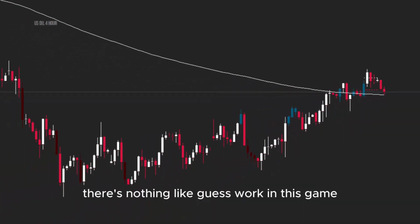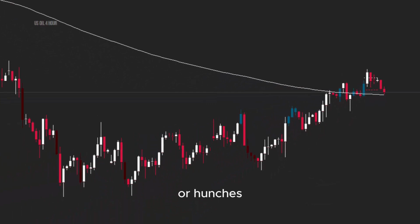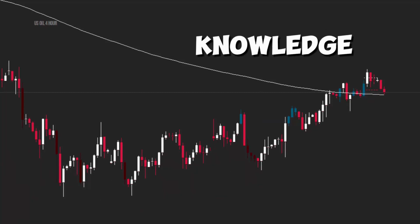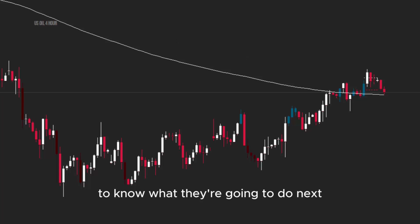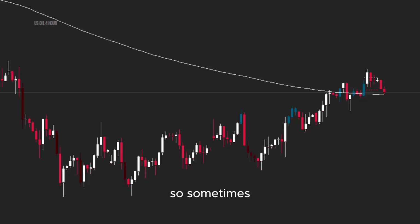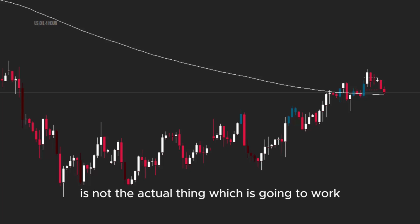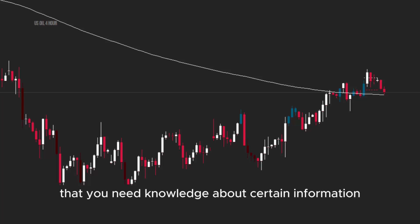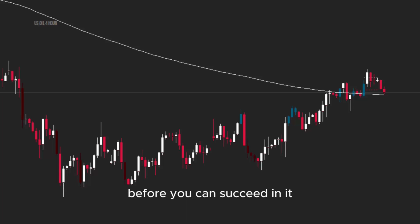There's nothing like guesswork in this game, or hunches. Hunches don't work. Many professionals use information, data, knowledge, etc. to know what they're going to do next. If hunches were that good, everyone with a good hunch would be millionaires. So sometimes the thing that comes to mind first is not the actual thing which is going to work. And that's what I've realized through experience, that you need knowledge about certain information before you can succeed in it.